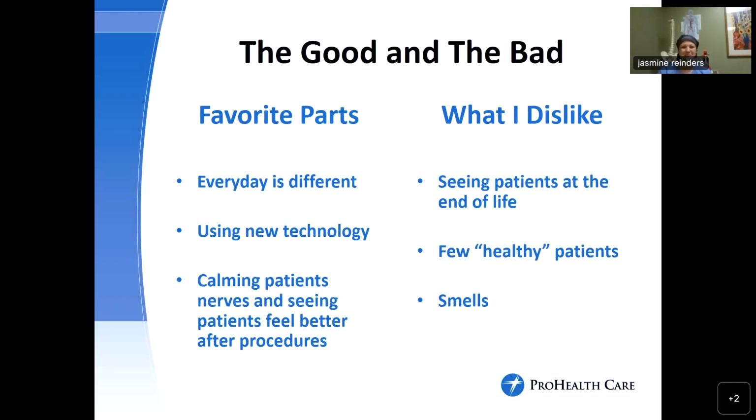And then smells. Because we're working on things that need to be drained and in all different body parts, there are definitely some smells that come along that you adapt to over time, but as a new or young nurse can be a little bit challenging at times.